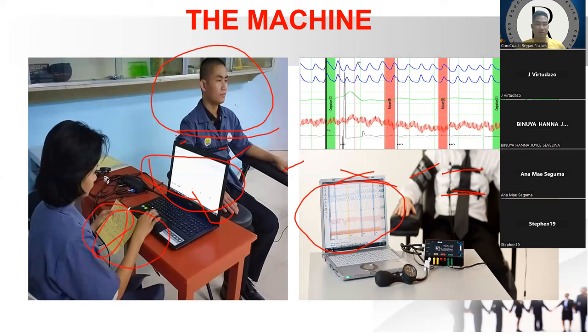Ibig sabihin, yung mga tanong is in a planned order. Meron na 1 to 10 nakalagay na. Okay? So yan yung tinatawag natin na machine class. Okay? Kung hindi pa kayo nakakita.